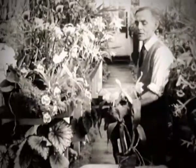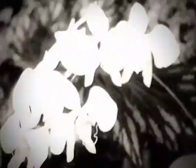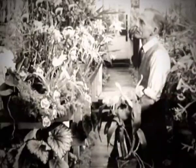Of course, we've got quite a variety. There's this one here, which is a spider orchid, Brassia varicosa. We have another one there, which is the moth orchid, Phalaenopsis amabilis. And then, of course, we have the old cypripedium, which is a good standby. When cut, that'll last for a couple of months.